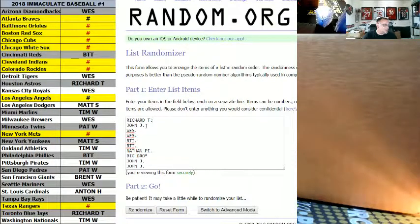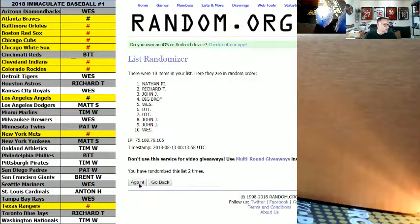We got Richard D with one, Bowery with one, Westside with two, Big Sexy with two, Nathan's got one, Big Broho with one, and Bellringer with another two. Bellringer sliding in with three. Here we go, 11 times. Good luck. One, two, three, four, five, six, seven, eight, nine, 10, 11th and final time. Good luck.